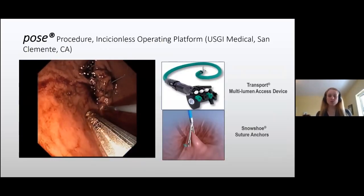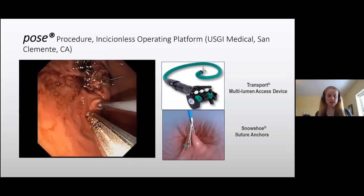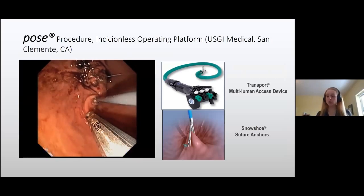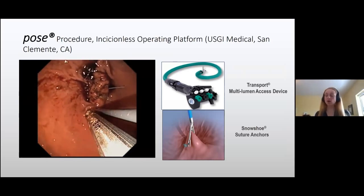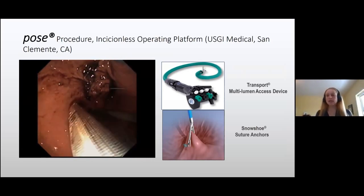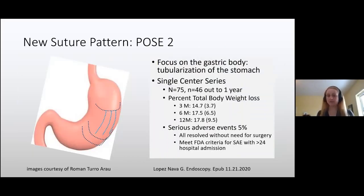There's also the POSE procedure, which is using the incisionless operating platform from USGI Medical. This is an operating platform that uses something called the transport that has multiple ports in it in order to place snowshoe tissue suture anchors in order to place these large plications that have serosa to serosa apposition. The original study with the POSE 1 procedure was not approved by the FDA, and it's now under evaluation using the POSE 2 design, which focuses on the gastric body for tubulization of the stomach.